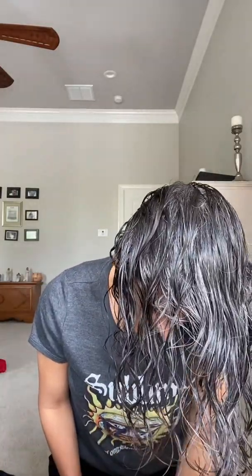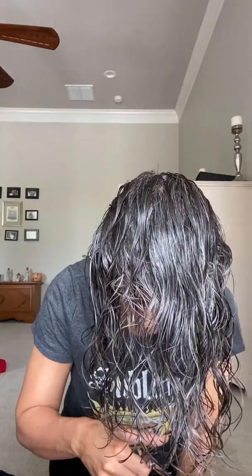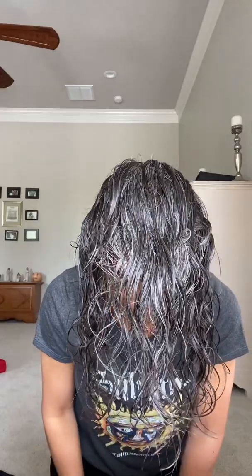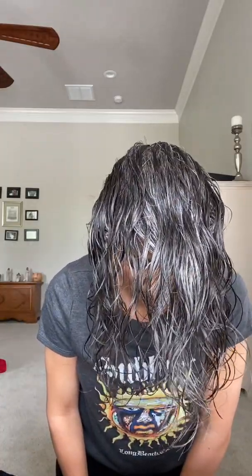Okay, I think that's it. That's more than I wanted to take off that fella, but he needed it. I feel like I got all the hairs. I feel like all my ends look nice and fresh. Style this. There I am. Let me style it.